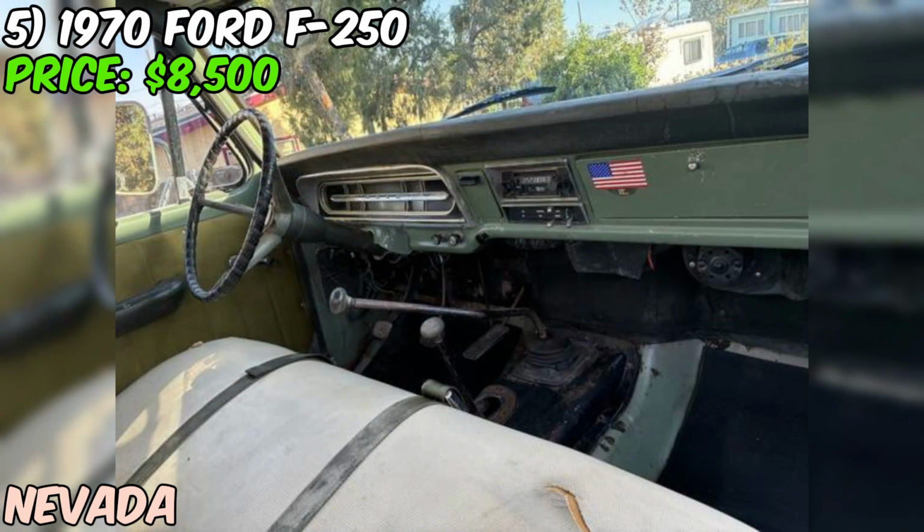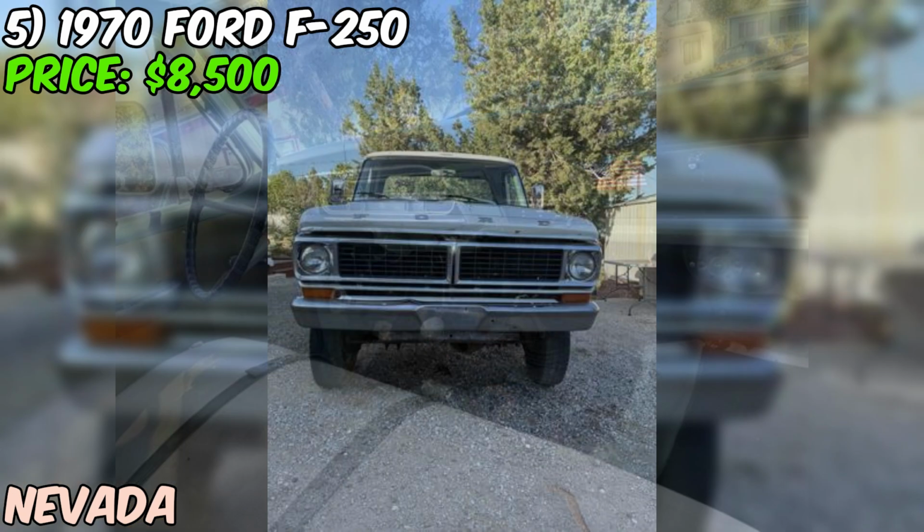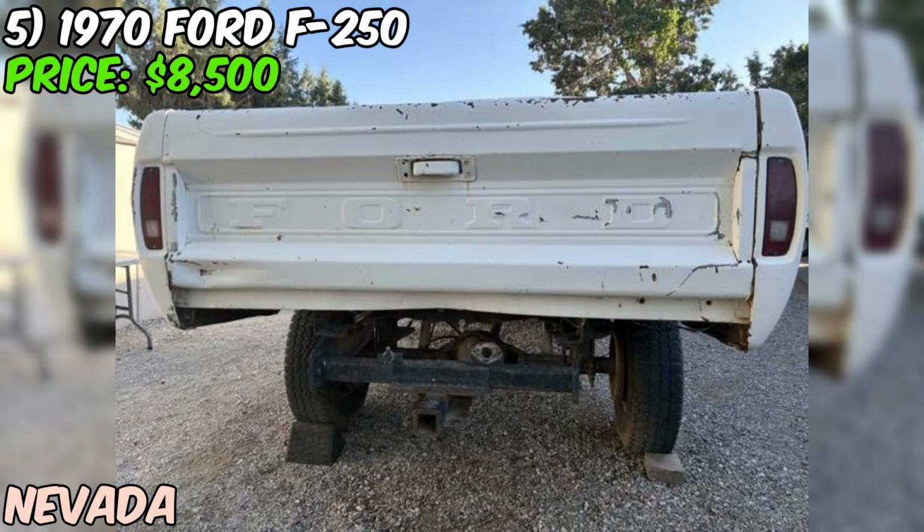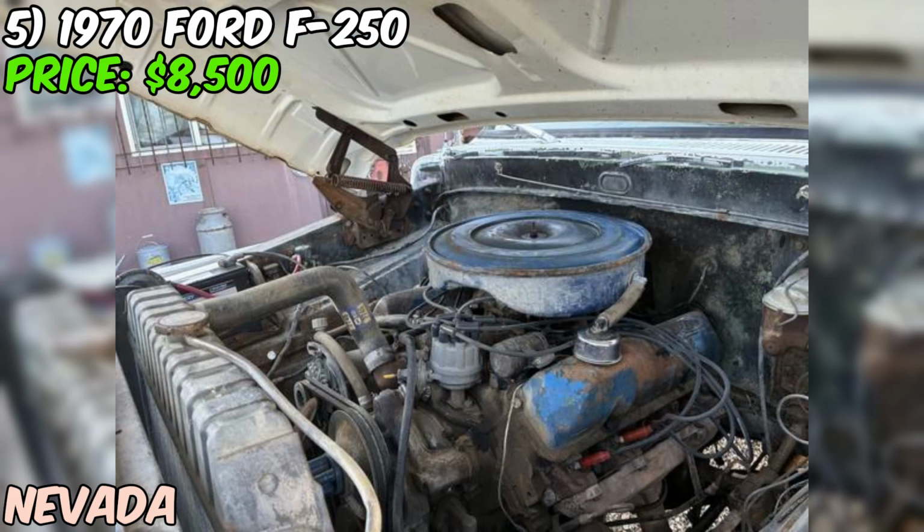Let me tell you about this 1970 Ford F-250 that's popped up for $8,500. Let's be completely honest here. This is a project truck that needs some attention, but it could be worth considering for the right person. We're looking at a 4x4 setup with the 360 V8 engine and a 4-speed transmission. Note, the listing contradicts itself between automatic and 4-speed, so you'll want to verify this. The odometer shows 100,000 miles, but as with most classics of this age, take that number with a grain of salt.